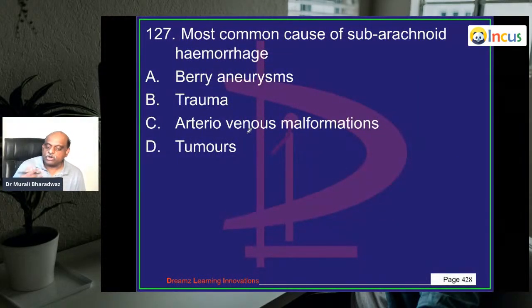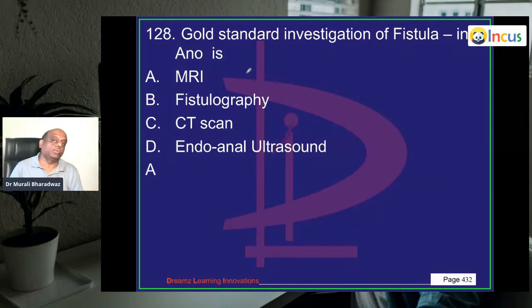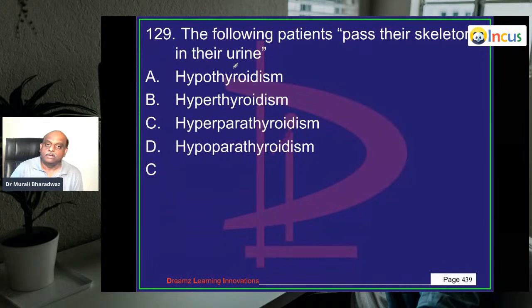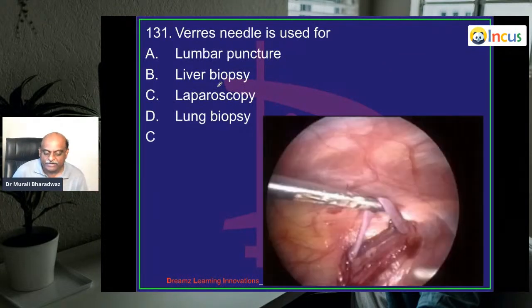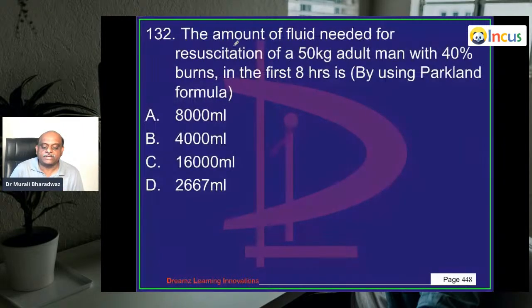The most common cause of subarachnoid hemorrhage is berry aneurysms. Fistula in ano: how can you identify the track? Goodsall's rule, everything you should know. MRI can make you identify the most complicated tracks of the fistula in ano. Who passes their skeleton into urine? That means calcium into urine. Hyperparathyroidism patients. Commonest source of extradural hemorrhage is the middle meningeal artery. Veress needle, where do you use that? Typically, whenever you do laparoscopy, we use the Veress needle, in order to do the insufflation of carbon dioxide and produce pneumoperitoneum.